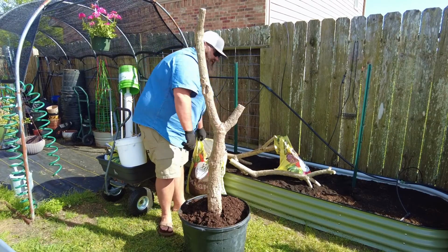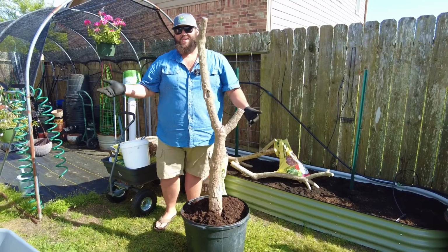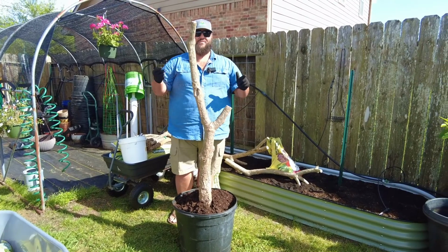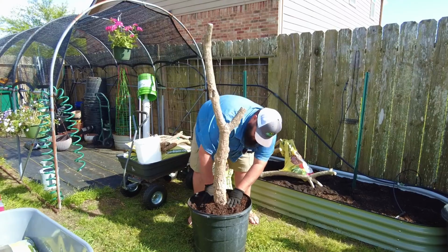One day, when I don't live in HOA hell, I will start putting things in the ground in the front yard. Like I would love to just go stick this in my flower bed. How cool would that be if I could just go stick this in my flower bed every spring? But I can't because I live in an HOA.